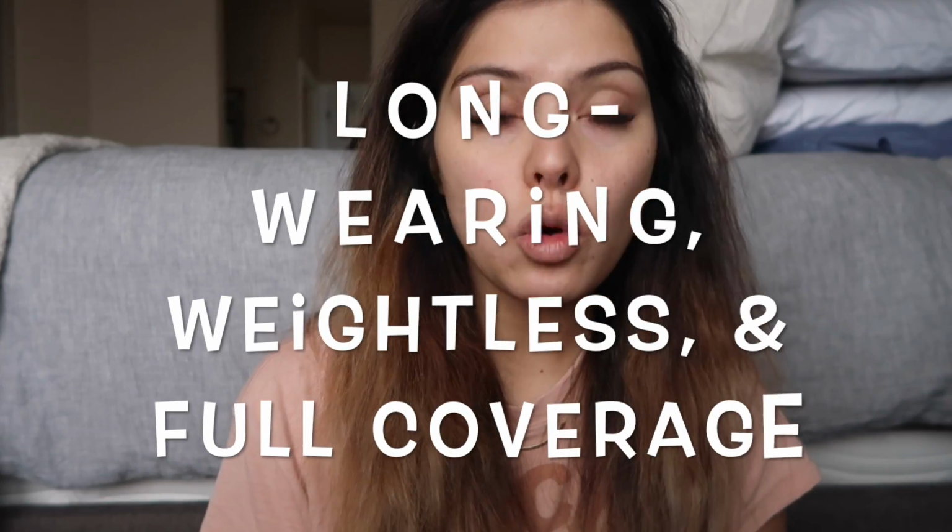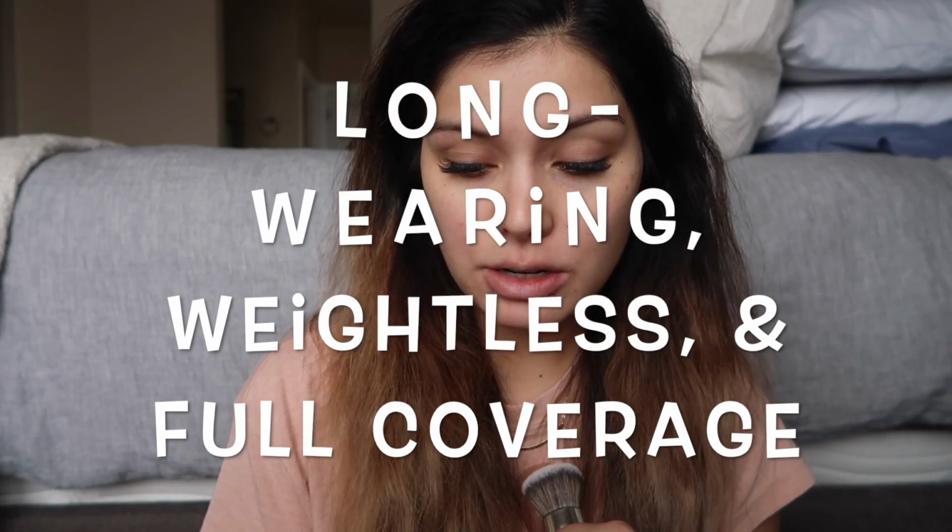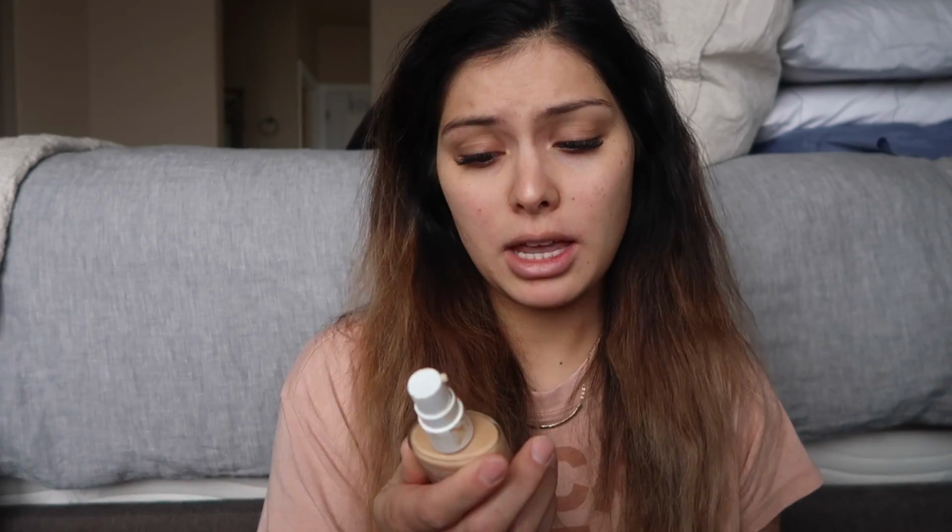There's not a lot of information on this foundation right now. It is long wear, weightless, and full coverage, and it was made with plastic surgeons. I don't know how well to take that into effect, because any product, if they hired just any doctor, could say doctor recommended or trial tested, and they could have only tested it on 1 or 2 people. They could have picked any plastic surgeon in the United States and said made with a plastic surgeon. So I only take that with a grain of salt.